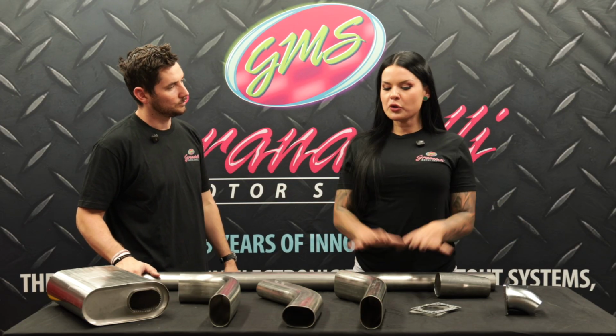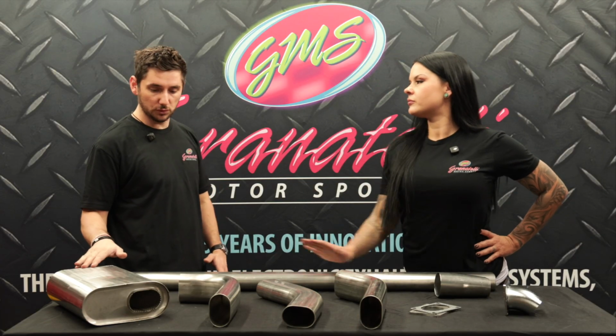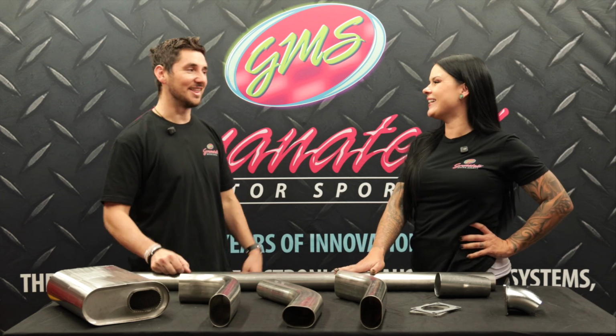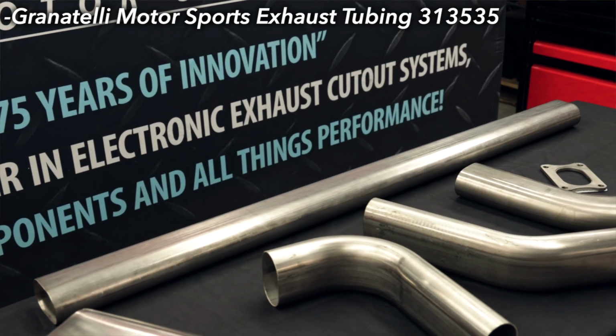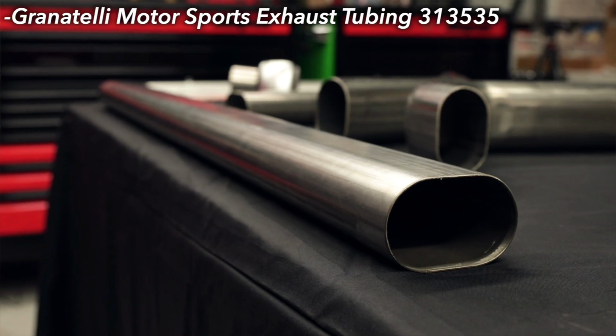Now, are there multiple SKUs? Is everything here? There are multiple SKUs, right? So you have, of course, the horizontal 45, the 90. There's a lot of different bends. And then you get your straights like this, which could be modified if you needed them to a certain size, but I'm sure you've got different lengths available as well. Yes, I do. Very cool.